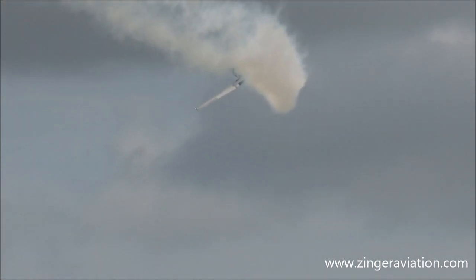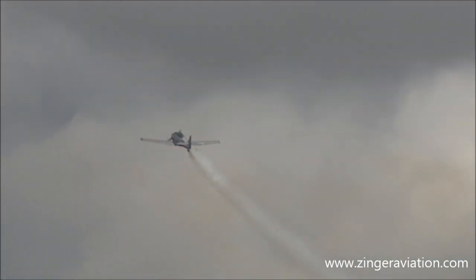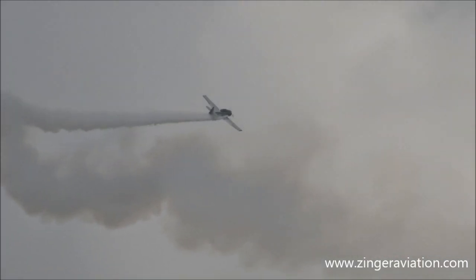Bill, I heard some sound from that engine that didn't sound just like a 450 or 600 horsepower Pratt & Whitney radial. What is that growl? That's the propeller tips, because the prop is so long, the tips go supersonic. So we're hearing mini sonic booms? Yes, sir.